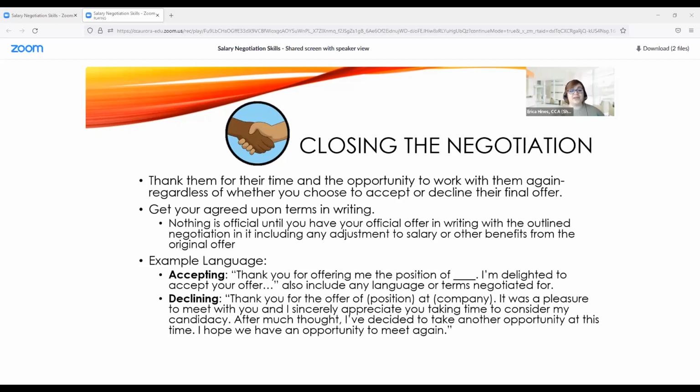And then if you need any of that example language for either accepting or declining, then we have just a quick example here at the bottom. So if you're accepting a role, then some language that you might be able to use is, thank you for offering me the position of this. I'm delighted to accept your offer of this, and use the language from the negotiation in that acceptance so that you're very clear. I'm delighted to accept your offer of $65,000 a year, along with a benefits package that includes pet healthcare and a stipend for my move and transition of $2,000. So be very specific and name the language that you have negotiated for that is different from the original offer.